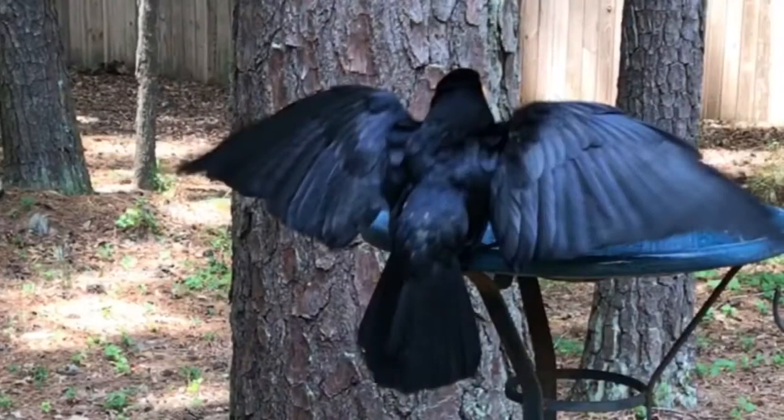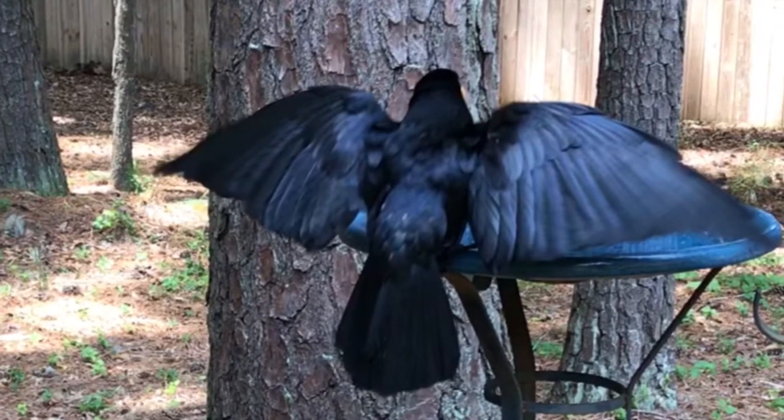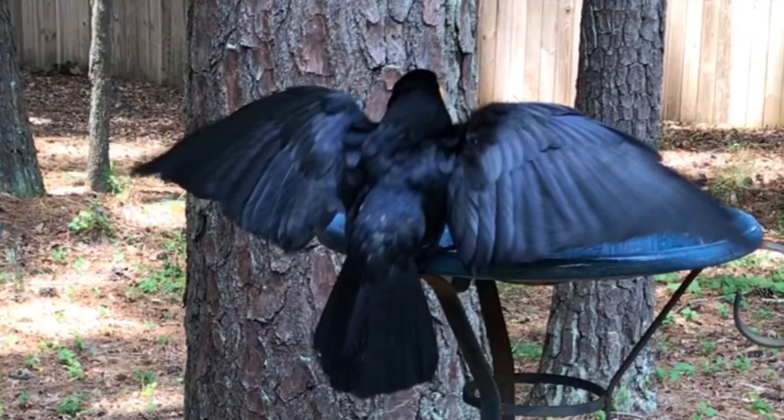And look at this beautiful picture of the wingspan. The crows are not quite as big as the ravens. I think it said the average length is about 18 inches, but you can tell this is a large bird just by how it covers this pretty large bird bath I have. Now wait for it. Here he comes.